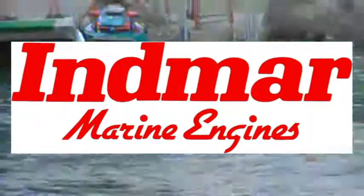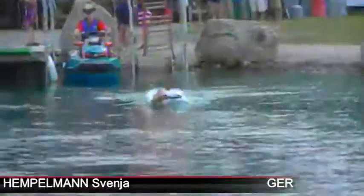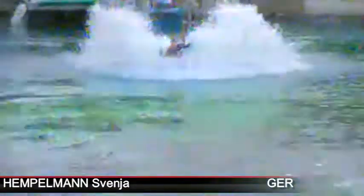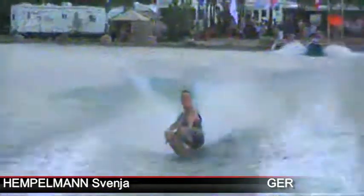Feast your eyes on the water. You're going to see some really nice skiing out of Svenja. Svenja loaded in the front toe up position. She's got that handle locked on her foot, reaching way up, far up the leg here. Helps you get forward, and she stands it up, grabs the handle. Nice start for Svenja Hempelmann.